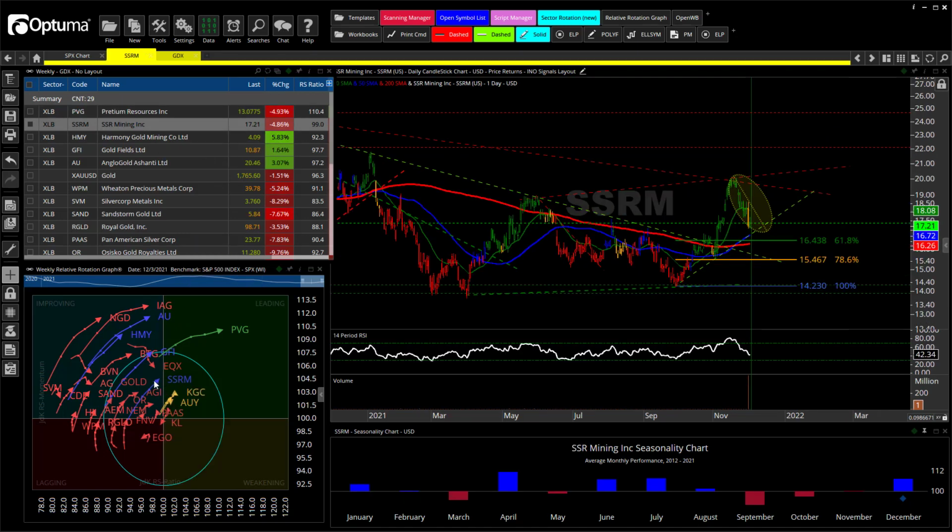SSR Mining is in blue, and its vector is here. Its relative strength ratio is 99. It's close to the benchmark, but its momentum ratio is much higher, 104.5 on the momentum ratio. And it's traveling in this northeasterly direction that we really like.